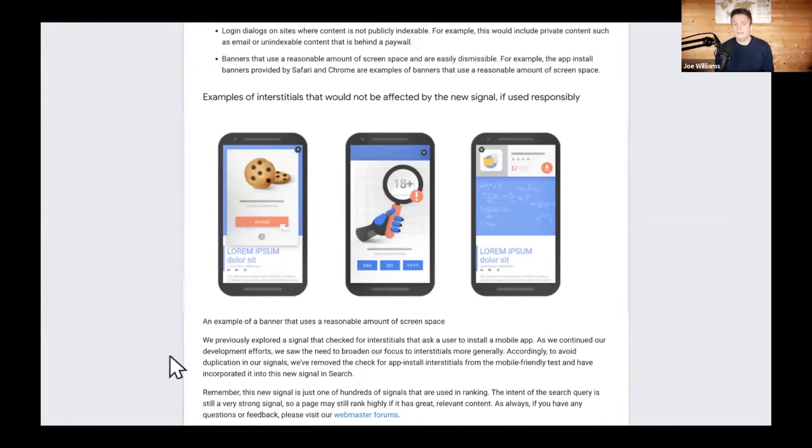Pop-ups for cookie consent or age verification are fine. If you've got a very small pop-up, like this one in the top section of the mobile, that's fine as well, because we can see the main content.